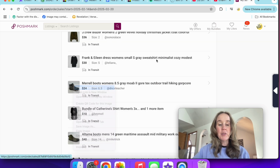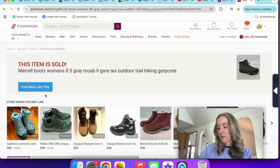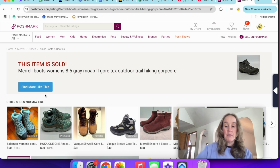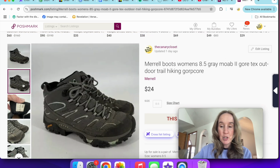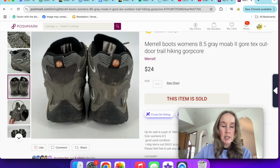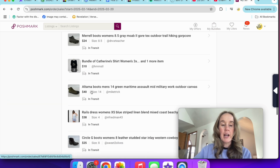I sold these Merrell boots in a size 8.5 for $24. I'm starting to sell Merrell. That's probably my Brunello tank. Yes, selling Merrells good the last couple weeks. I just shipped out a pair this morning. So these are the Moab 2. I use outdoor, trail, hiking, Gorpcore. Those are keywords that I almost always use for my outdoor stuff. So I do think they're going to sell better here in the spring, summer when more people are hiking.